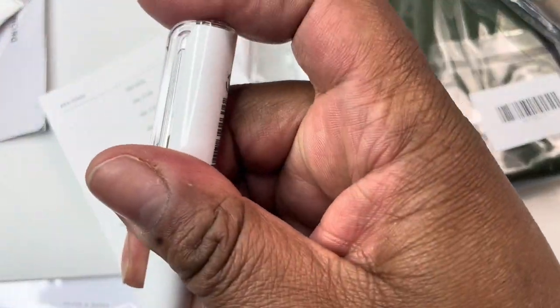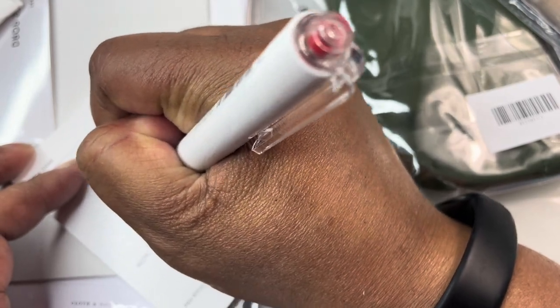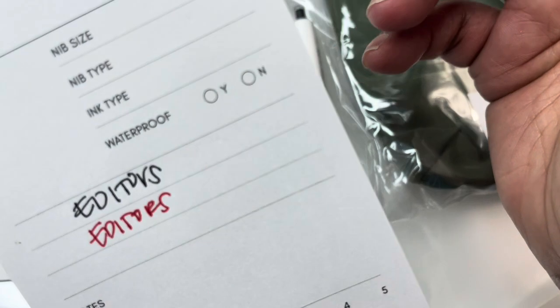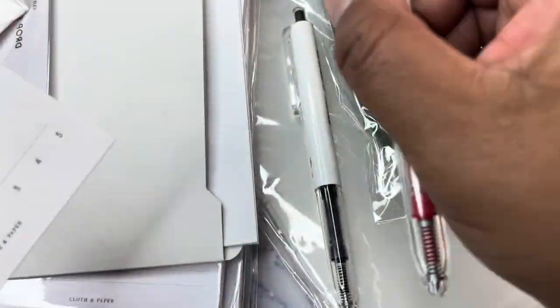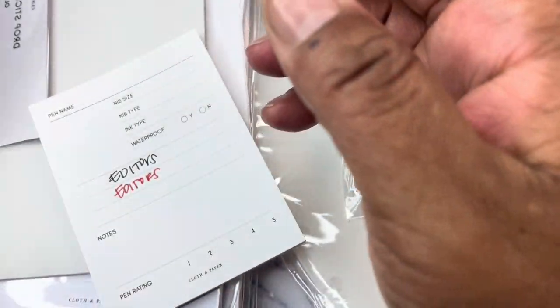And then the red is the same thing. And so when I'm editing documents at work, I do edit in red. So these are perfect for me. So I picked up another set of those. Cannot go wrong with this little set.